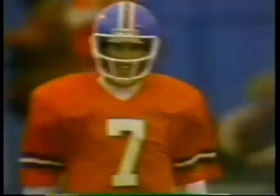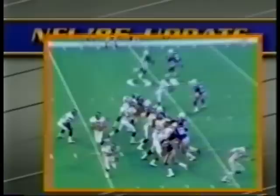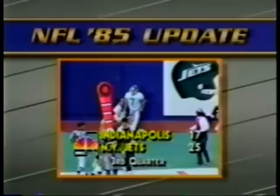Dick, right after the Colt touchdown we showed you a moment ago, Ken O'Brien brought the Jets back. This scramble took them to the doorstep, and then a moment later, Tony Paige scored from the one. The Jets are in front now, 25-17. Back to Denver.